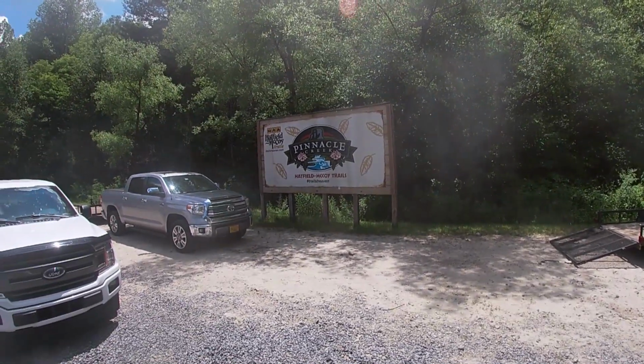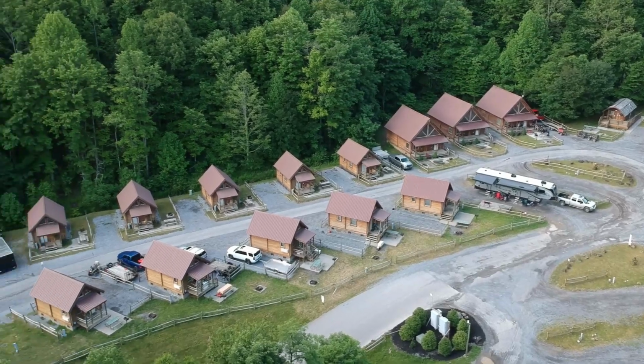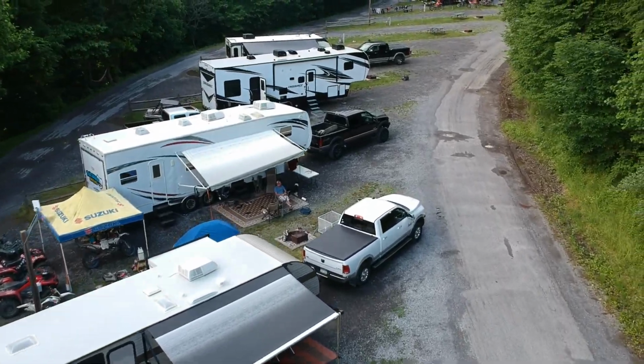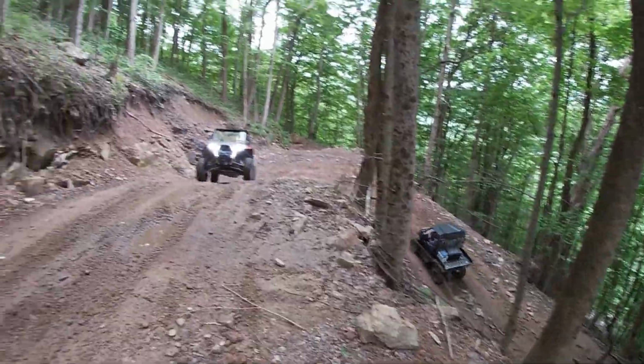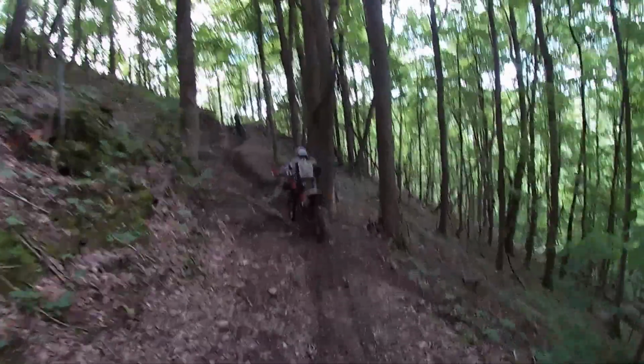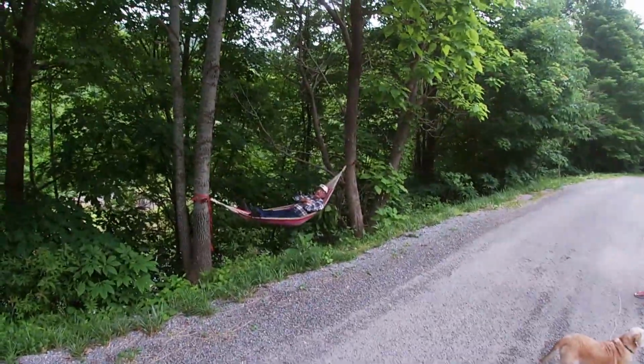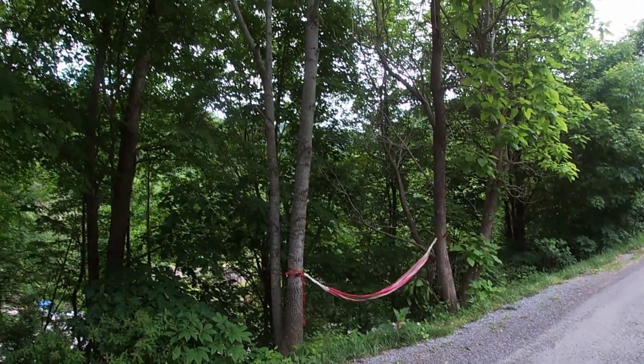Trail Seeker Adventures checks out Hatfield McCoy Trail System as we head to Ashland Resort, where we check out the campground, the trails, and let you know everything they have to offer. Make sure you stay till the end where things get a little crazy, and Dad shows us that there's more than one way to roll down a hill.